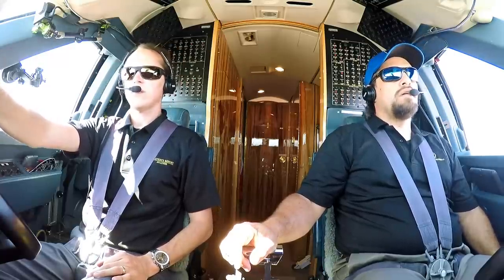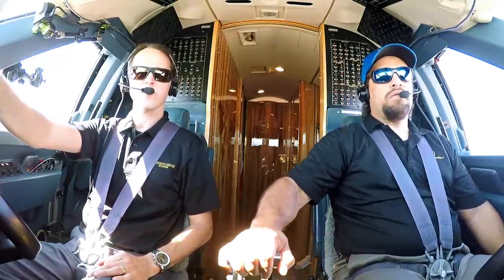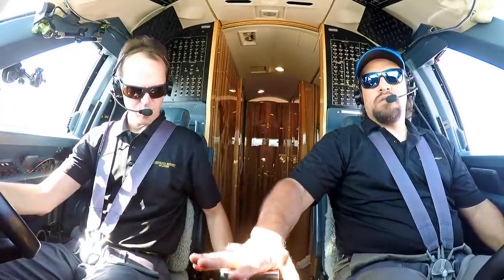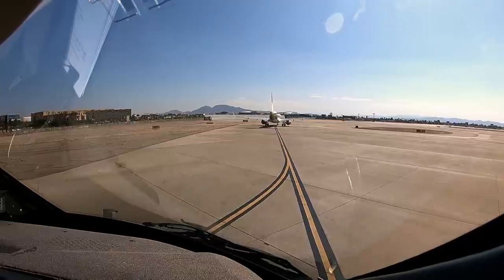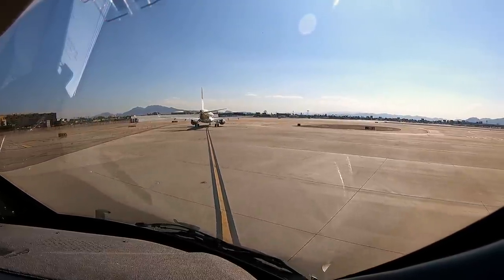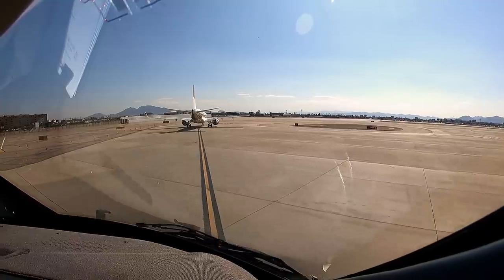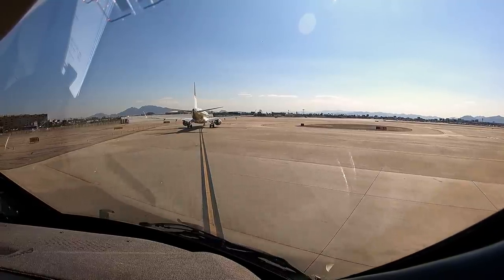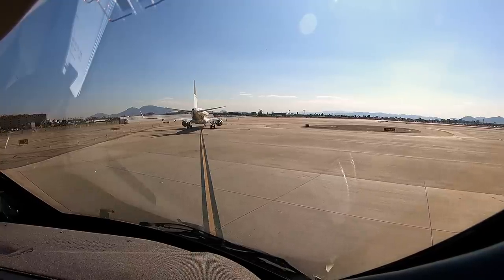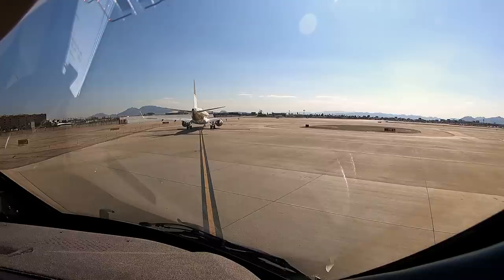75 Mike, monitor tower 118.75. Presidential 69, monitor tower 118.75. 118.75, will monitor, Presidential 69. 75 Mike, Mike tower 118.75. TRs are checked. Gotcha. Okay, monitoring the tower. Fuel temps look good.